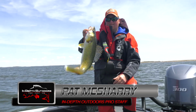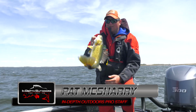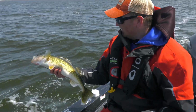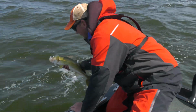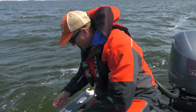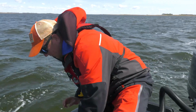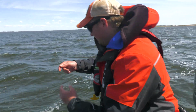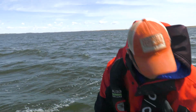Heck yeah. It's a lot of fun. Lots of fun to catch these walleyes out here. And as long as they keep eating this jig and plastic, I'm going to keep throwing it. It works good to have one of us throwing crank and one of us plastic, because then you always know what the fish are kind of going towards, and that way we're covering our bases.